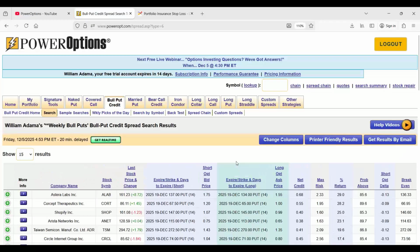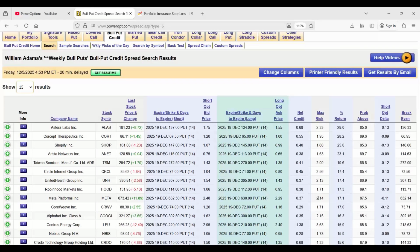We're going to go to the search. This is what you'd see, the top 3 results, if you went to the weekly picks of the day for bull put credit spreads, for the covered calls weekly and monthly, naked puts weekly and monthly. They're truncated to show just the top 2 or 3, what we did in our testing and what we do in our trading. Top 3 based on return. All right, 29% return, 85% probability.